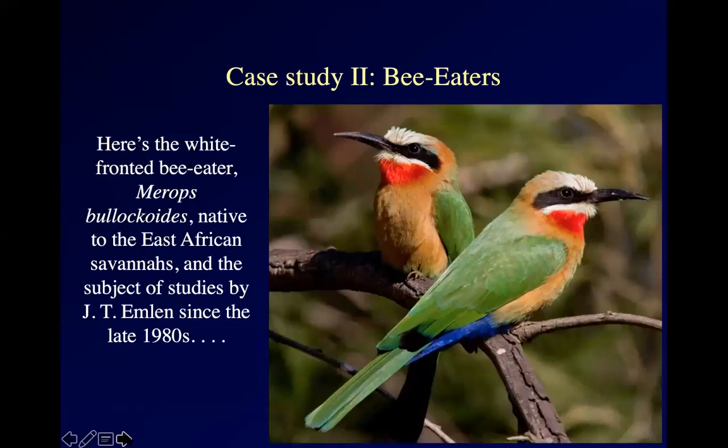There's a second case study that I've got for you on an East African bird called the white-fronted bee eater. A very cute bird that's been studied since the late 1980s, but we are starting to run low on time. So by the power vested in me by the state of Arkansas, I'm going to stop the recording here.